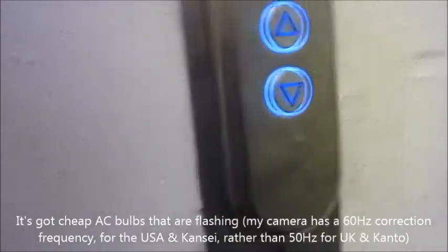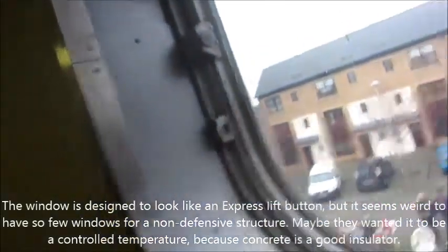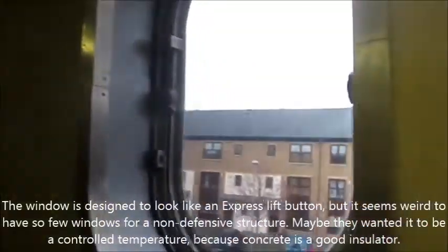This old Express control panel has been overlaid with a DMG control panel for testing purposes. We've got some MK industrial plugs, and this is a Wylex switch. It's a Shaw window frame. I'm not entirely sure why they'd want as little window surface as possible. I guess maybe they're trying to keep it insulated in here so it's a constant temperature?